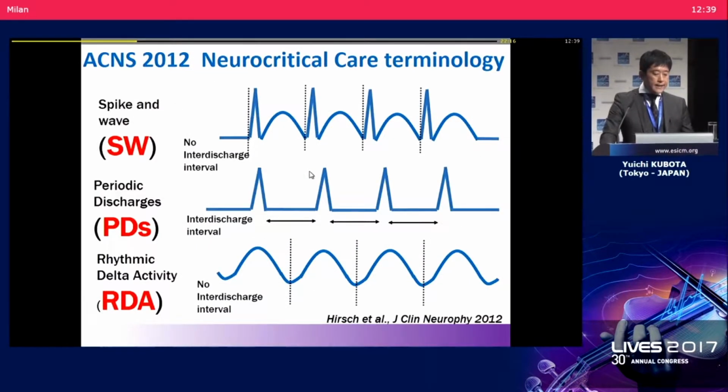In the ACNS neurocritical care terminology, spike-and-wave is defined as spike and wave with no interdischarge interval, like this. Then periodic discharge is defined as discharge with an interval, like this. Then RDA is rhythmic slow activity with no interdischarge interval. These 3 patterns are very important in neurocritical care.